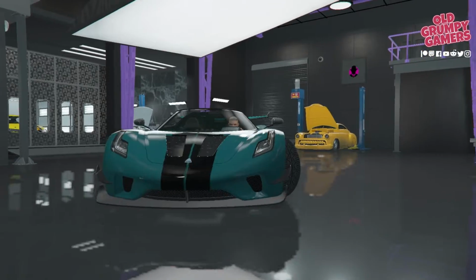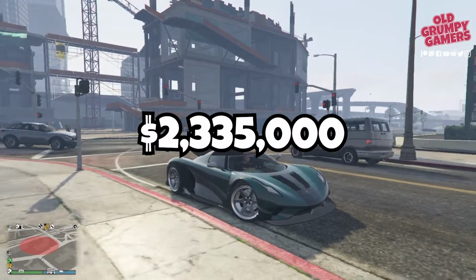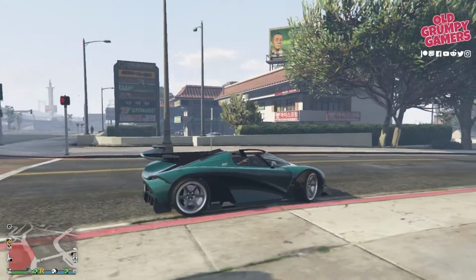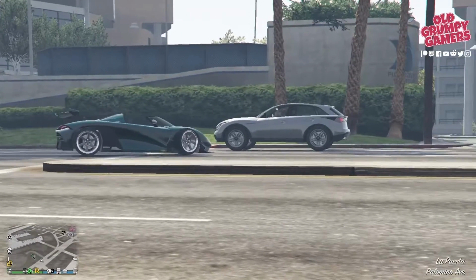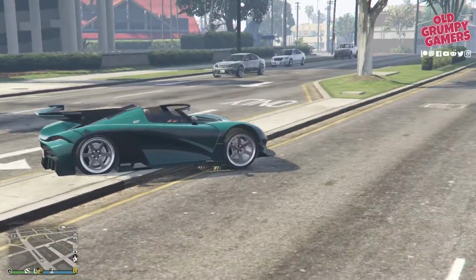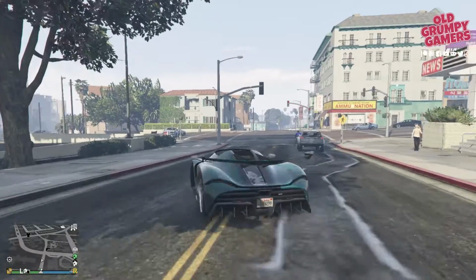The Overflod Entity MT is next at 2,335,000 with an optional HSW upgrade for next gen for an additional 850,000. We're still waiting for Brophy's unofficial test on this one, but from the quick drive I've had, it looks great. Handles well, it's got a nice note, and is generally fun to be in. Again, we have to reserve judgment on the stats, but if you have the cash, it could definitely be a lot of fun.